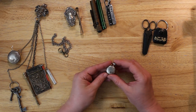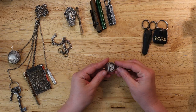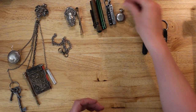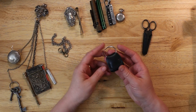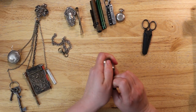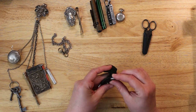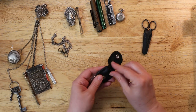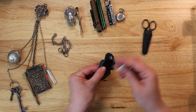I have a number of pocket watches. This one is not an antique, but it is one of my favorites. So I'll be hanging that from there. Next is a small pick holder. I play classical and bluegrass mandolin. We're a very musical family, and picks are one of those things that get lost a lot. So I have a spare couple of our favorite picks here.